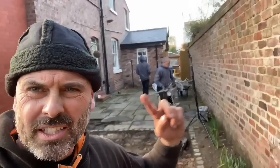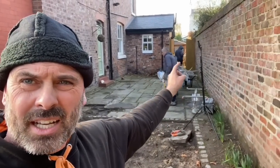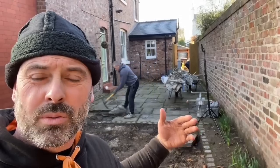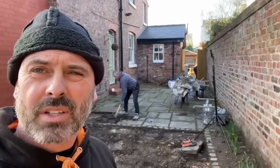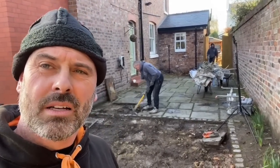Got rid of all these flags behind me on the grass there, but this section now from here back we're going to be storing down the side there, and once we've dug out and stoned up we'll then bring them out and then work off that, rather than putting too many over there, to save carting them too far.